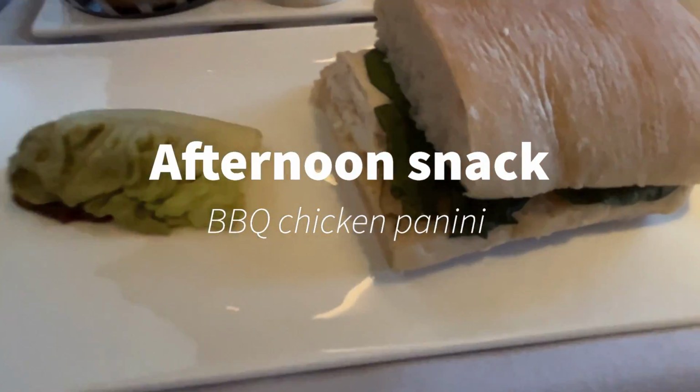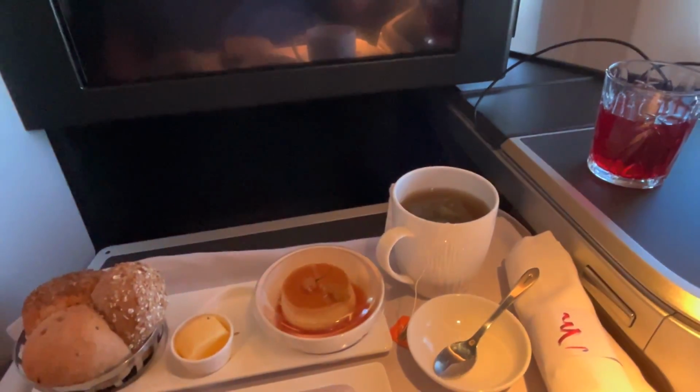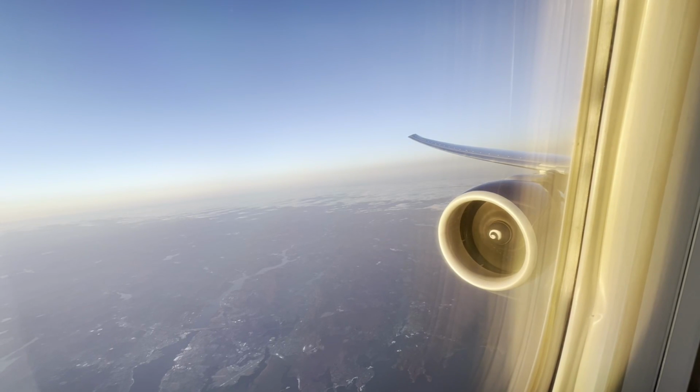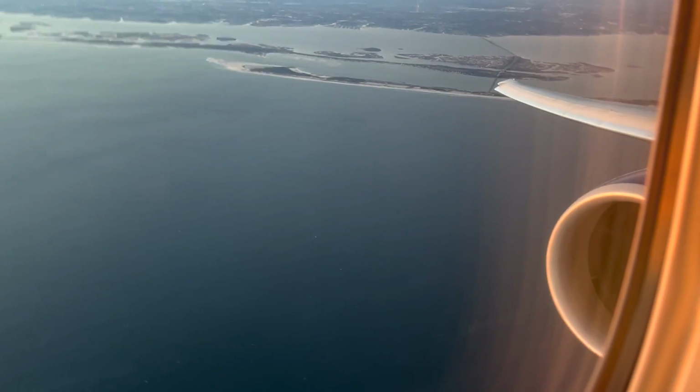Afternoon tea there, just about adequate. I think the barbecue chicken with bread rolls, and I had a cup of peppermint tea. I wasn't so keen on the dessert that you can see there.